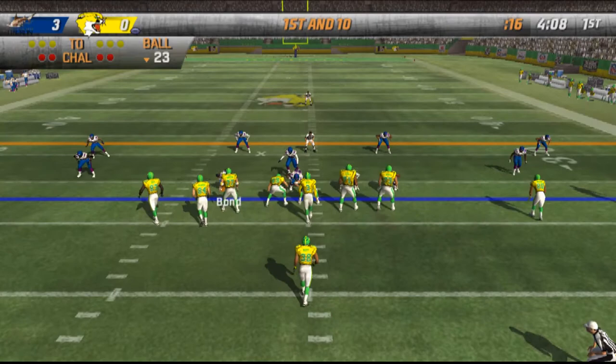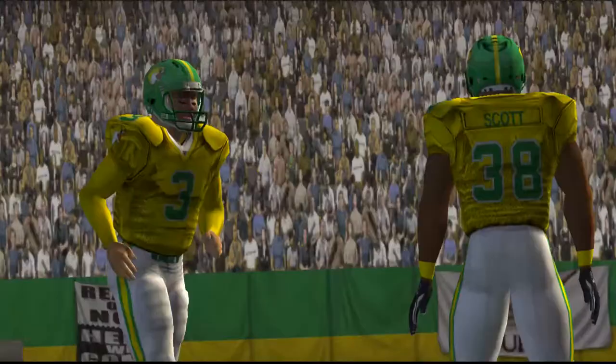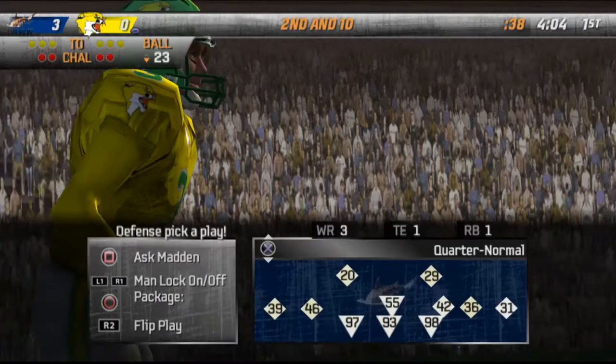Scott, the lone back. The rush is on with the pass. Ooh, nearly picked off. Irwin was his intended target. Williams had the coverage on the play.